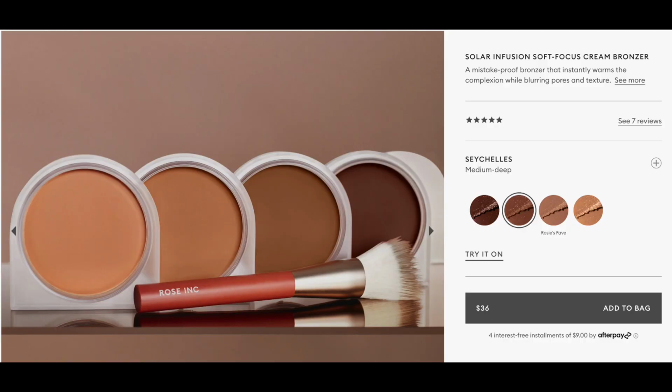Okay, let's talk about the bronzer first. So again, this is the Rose Ink Cream Bronzer. I have the shade Seychelles here. Now, let me clean off the back of my hand so we can do a little swatching. I actually have another bronzer that has the shade Seychelles. It's called Seychelles as well. It's from the brand Tarte.